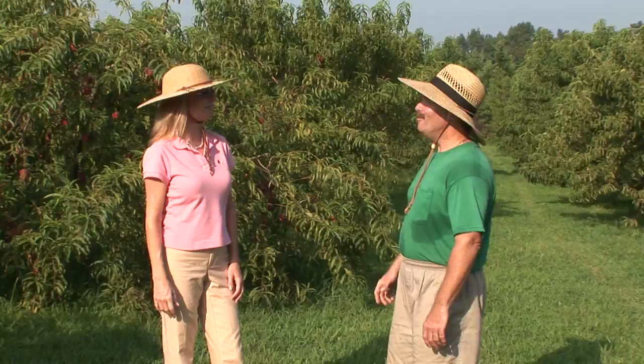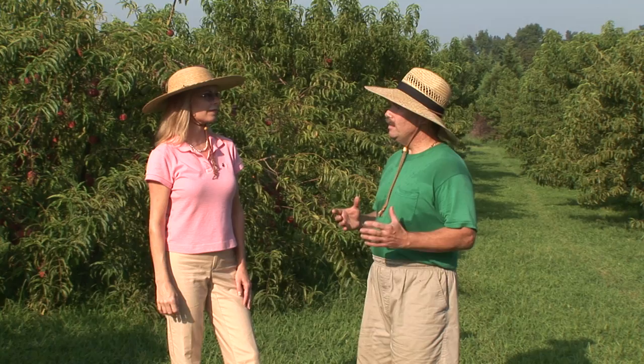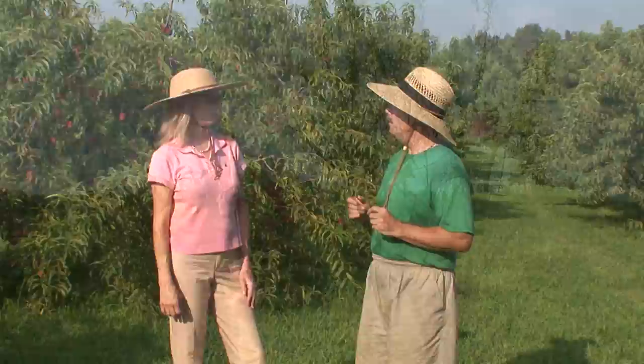As you can see, the trees are loaded with fruit this year. And that only comes from the work that we did from spring to now. Is it possible that we could take you back in time to when you were last here, and show you what got us to this point?